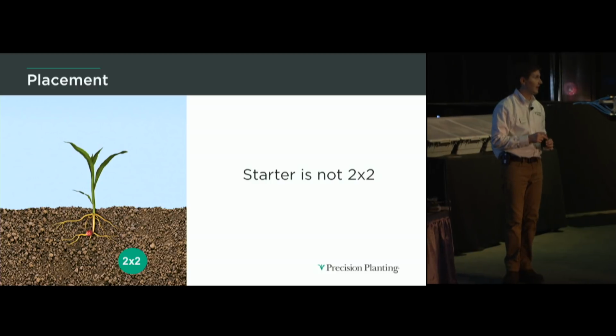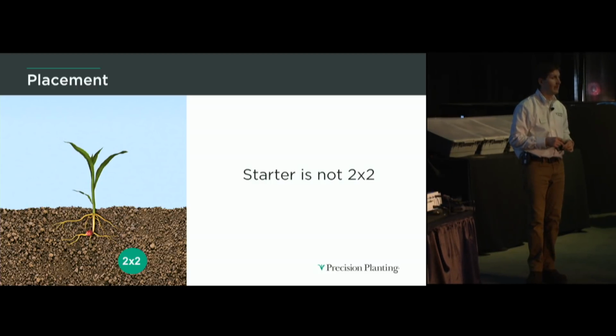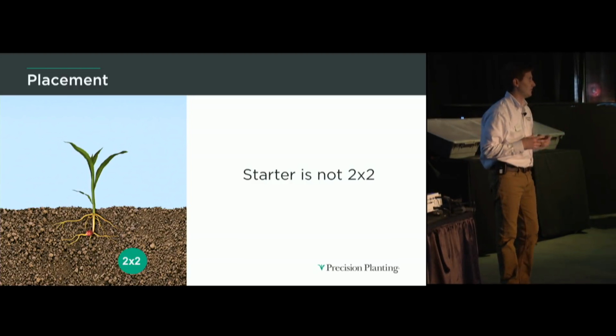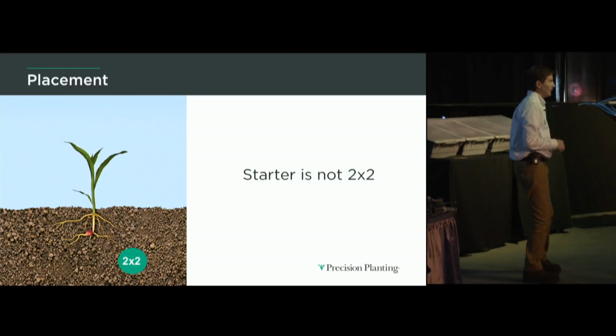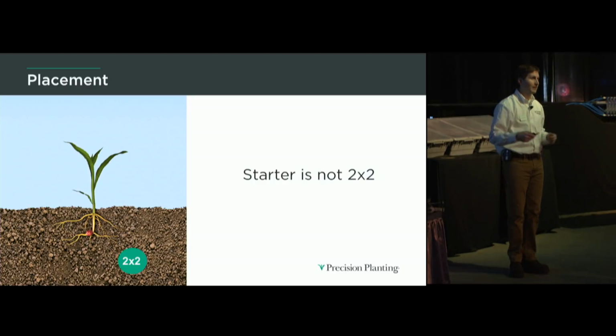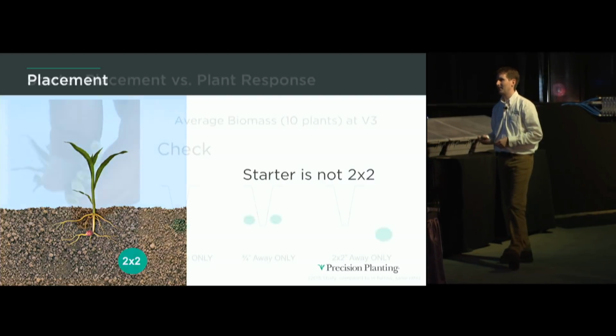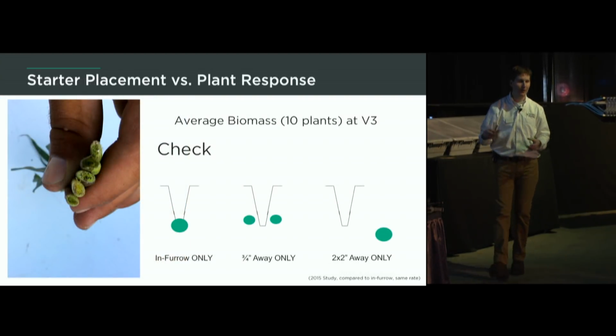2x2 is great for high-rate planter nitrogen and high rates of sulfur. So if that's what you're doing, we're going to talk about Conceal, and Justin's going to share with you a product update related to that. But from a starter perspective, from a phosphorus and nitrogen's perspective early on, it's not for starter. And that's why we make that statement. That comes from plot research that we've done.